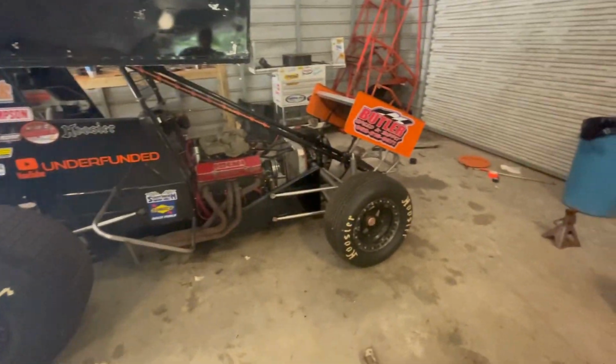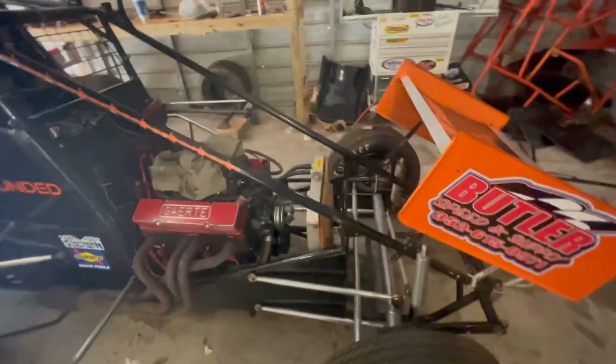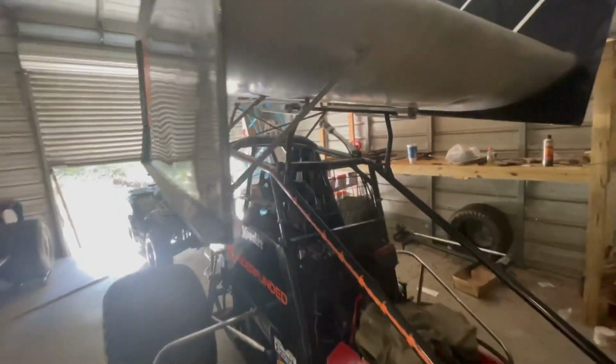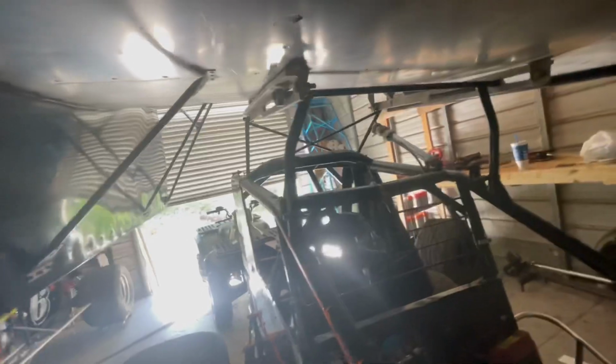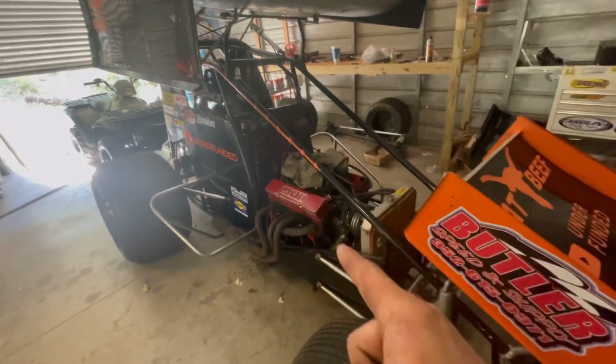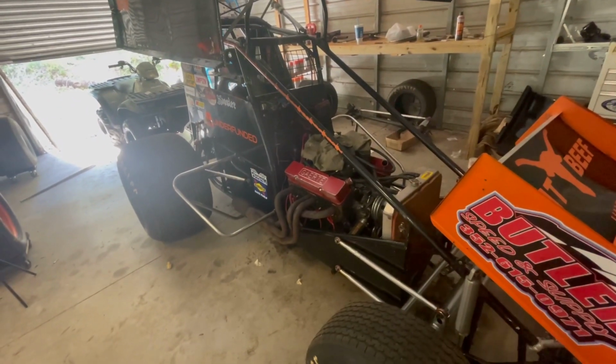Alrighty guys, so here's my car sit. We already got the hood off. I got a jump start a little bit and forgot to turn the camera on. But as you see, we got another wing up here. It's the old style. I'm not a fan of the old style, but that's what we had. There's another new style wing out there that I'm thinking about buying. I just haven't made my mind up yet. But anyway, we're going to be pulling the intake off of this motor and resealing it and everything like that.